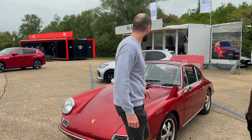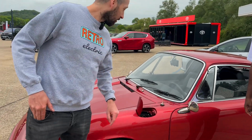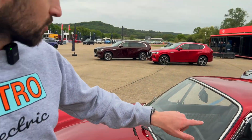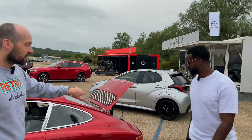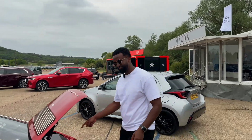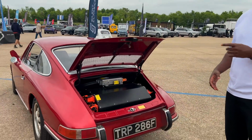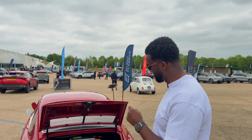So the giveaway is going to be right here, guys. Look, this is a Porsche 912 that is now electric. So it's got AC, DC fast charging. It's got the most stunning houndstooth interior. If you go to the business end at the back, you have got 42 kilowatt hours of battery. So you've got about 180 miles range. That's right. A classic vintage Porsche 912, converted from an ICE to EV.